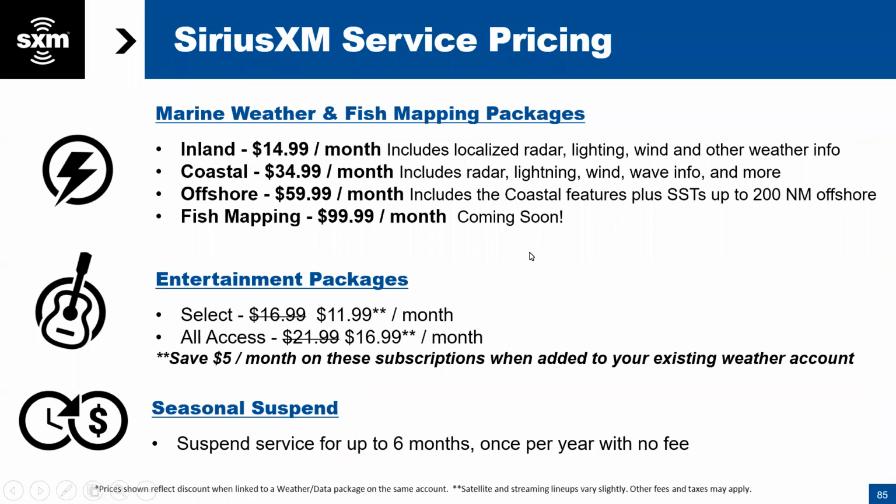So pricing, the Simrad products have currently 3 weather option packages available, with a 4th one soon to be available. The inland tier, coastal, and offshore. Inland's very basic, designed exactly like it's named for basically people running inland lakes and rivers. Going to give you no sea surface temperature information, just wind and storm information, basically.